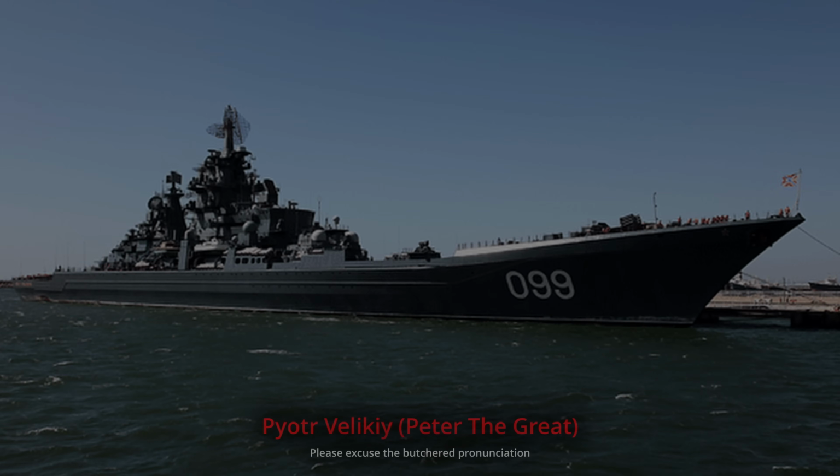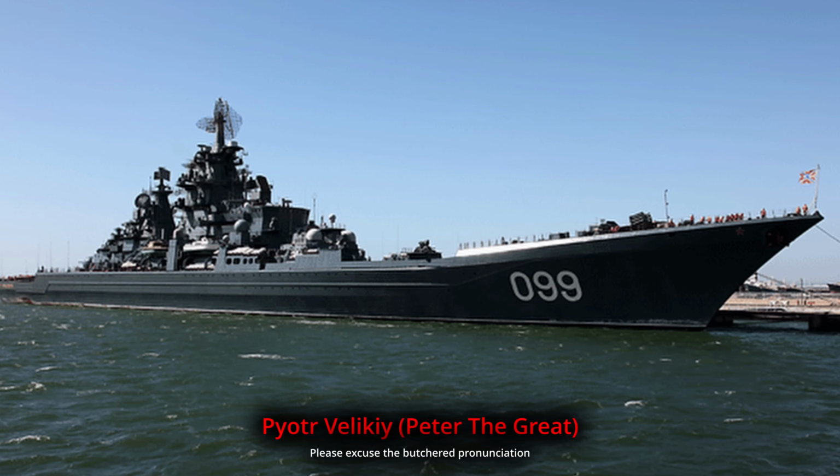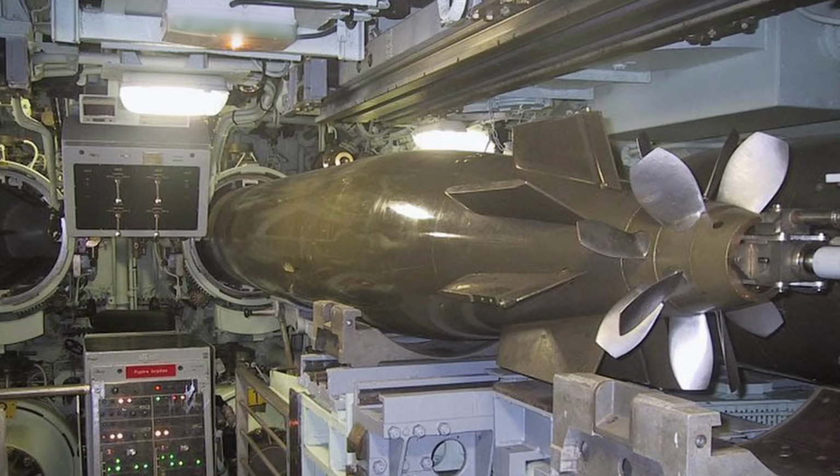On the first day, Kursk successfully launched a Granite missile armed with a dummy warhead. All was working according to plan. On the second day, August 12th, Kursk was set to fire dummy torpedoes at the Kirov-class battlecruiser Pyotr Veliki. These were non-explosive and strictly for training purposes.